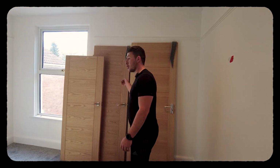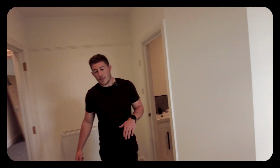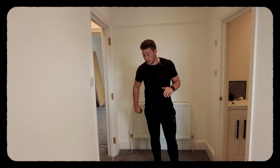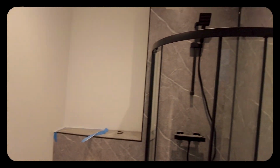Looks great. The doors have come off. The reason the doors have come off is because the carpet's gone on, and then the doors might need to be planed, you know, a length taken off at the bottom just to make sure that they glide across the carpet fine. We need a mastic man to come in.